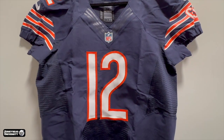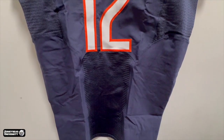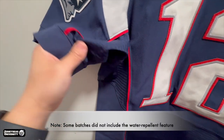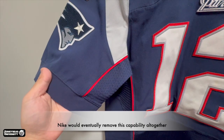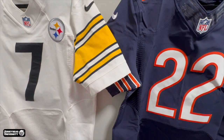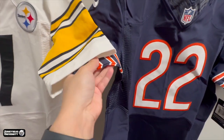For the team issue jersey, you can see that the proportions will be slightly different, but it's going to be the same overall cut. A few teams will also have mesh in part of the sleeves, but the Patriots are more the exception than the norm. You can see for both the Steelers and the Bears, there will not be any mesh in the sleeve area.